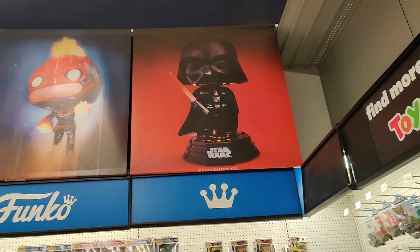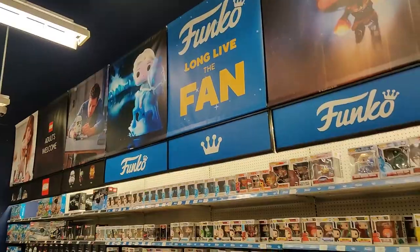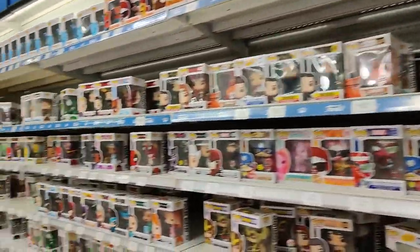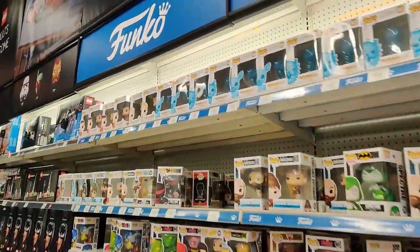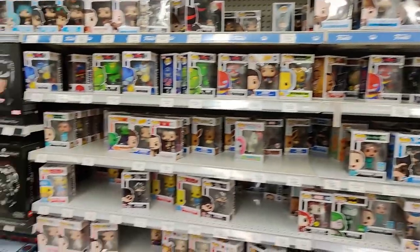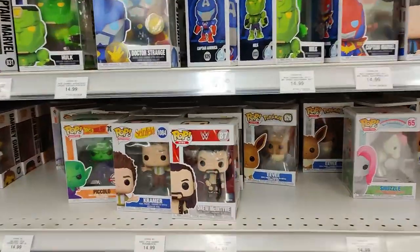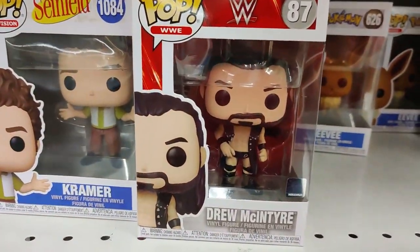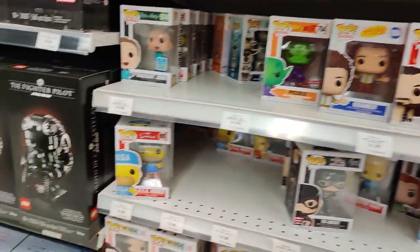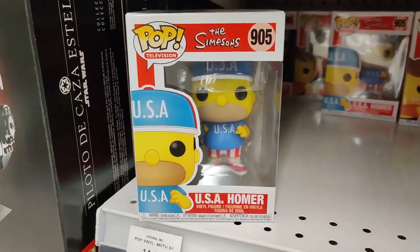And here we are at the Wall of Pops, everybody. We have arrived. So, what Pop here is interesting to look at? It's kind of shrunk a little bit, but what Pop shall we look at today? Yeah, here's the WWE fans, Drew McIntyre. Man, he doesn't look anything like he does in real life. That is hilarious. And USA Homer, very cool.